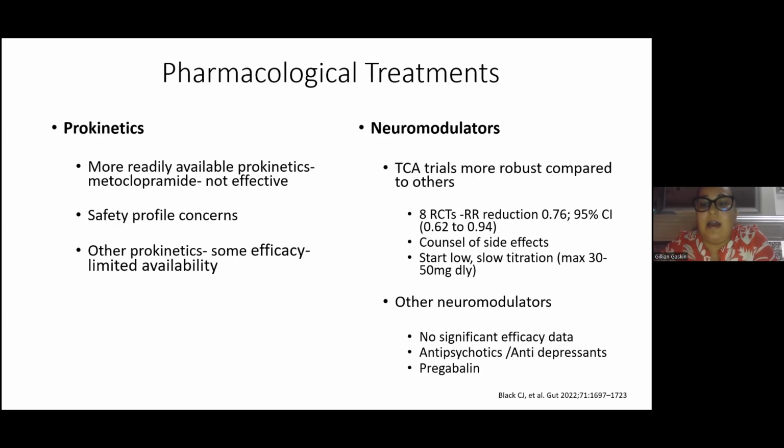Other neuromodulators, SSRIs, SNRIs, like venlafaxine, some other antipsychotics. They obviously have neuromodulator properties, but overall studies have failed to show definite evidence for benefits with these specific agents in patients with functional dyspepsia.